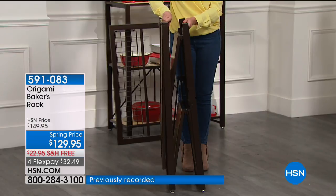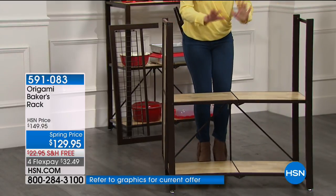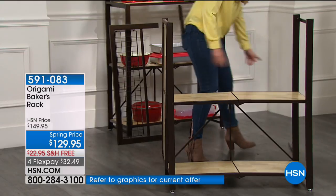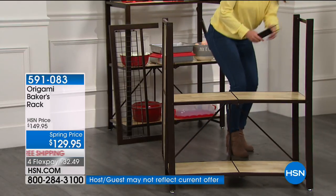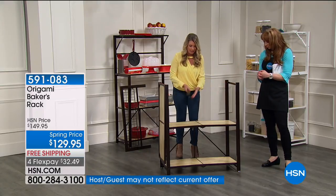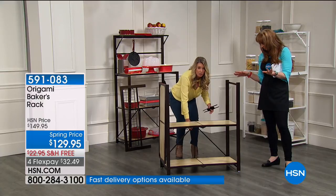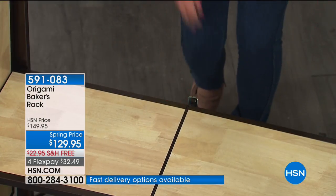It comes flat packed like this, okay? You literally open it up. Like origami. And then these shelves, and listen, it's that steel. It's steel and wood. It doesn't get any better than that. Here is your famous origami clasp right here in the back. So it locks just like origami. That locks into place.